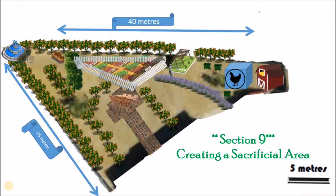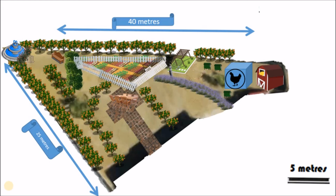A really important element when creating a free-range garden is what's referred to as a sacrificial area. The sacrificial area is generally around your chicken coop, and it's an area that you don't mind if it gets chopped up a little bit. You don't mind if there's a bit of erosion or a little bit of land degradation.